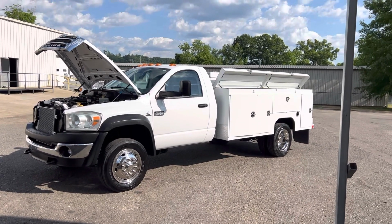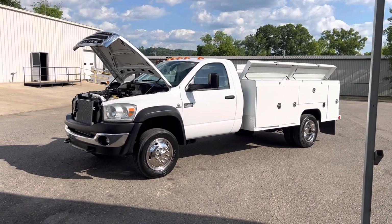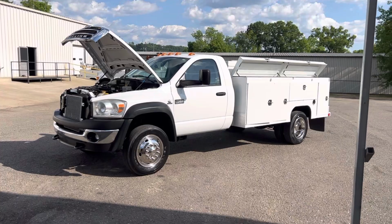It's got an 11-foot body on it. It has a VMAC air compressor. It has an oil evacuation pump on it. Walk around and show it to you.